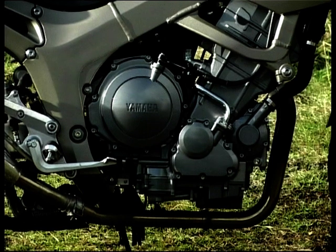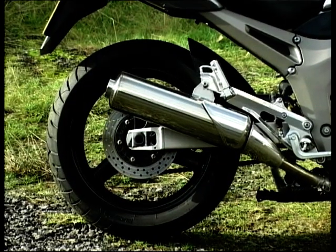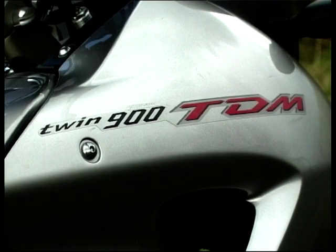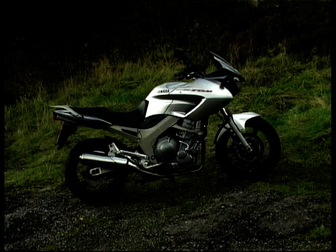At the heart of the beast lies this 897cc parallel twin 4-stroke engine, which now produces 85 brake horsepower and a stump-pulling 65 foot-pounds of torque. With fuel injection new for this year, the already big and lusty engine is now even bigger and lustier.